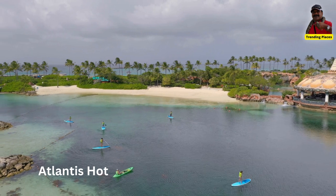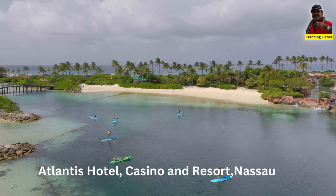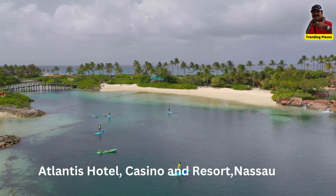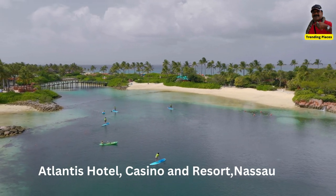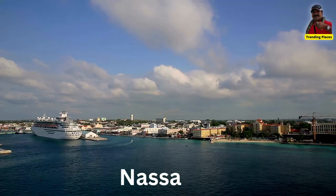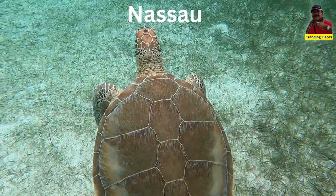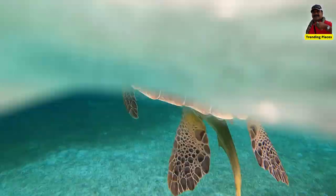The Exuma Cays Land and Sea Park is a protected area that is home to a wide variety of wildlife, including iguanas, birds, and sea turtles. Visitors can take a boat tour to explore the park, or they can go kayaking or paddleboarding to see the wildlife up close.